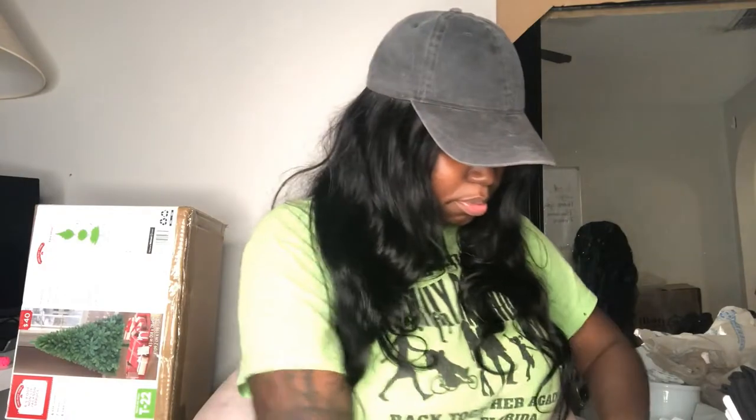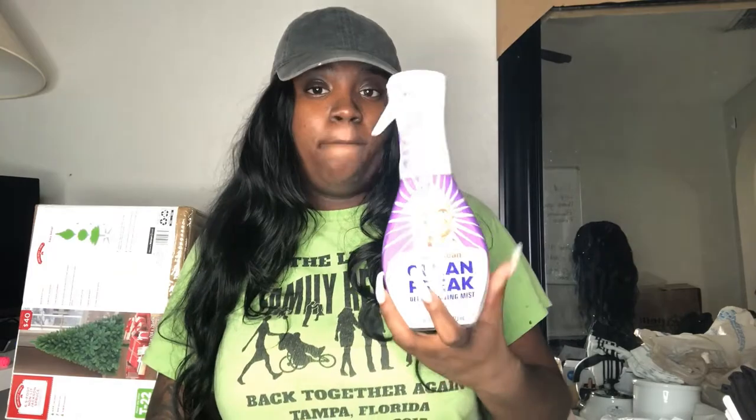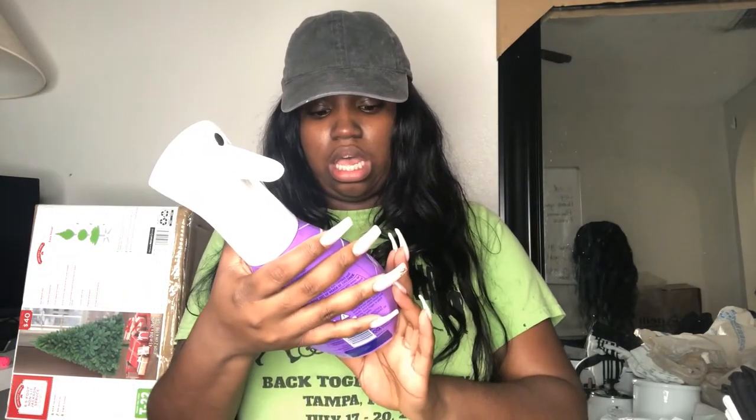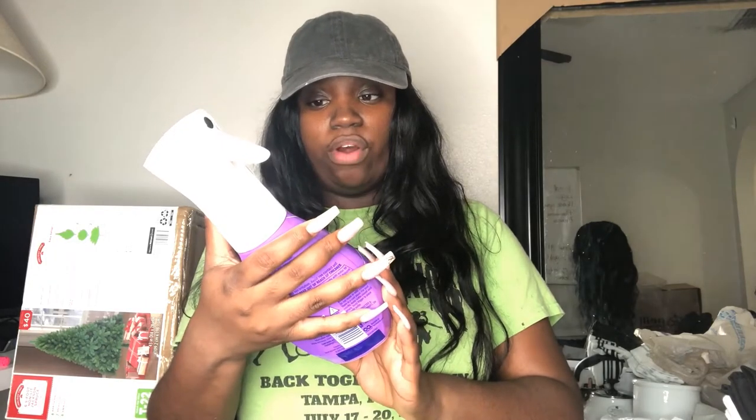If it's glass, whatever you have glass, you need it. So I've never had Mr. Clean Freak Deep Clean and Mist. I've never tried this before, but we're gonna see what it's like. It's lavender, and it's for the bath, kitchen, and stainless steel, which I do have stainless steel appliances. My refrigerator is stainless steel, my stove is stainless steel, and my microwave is stainless steel.